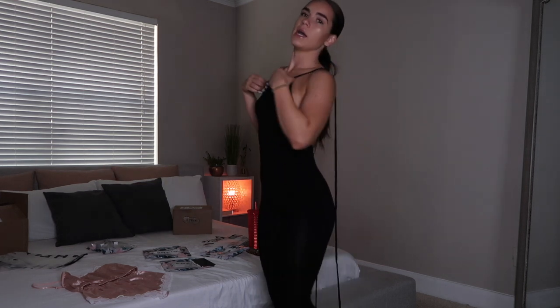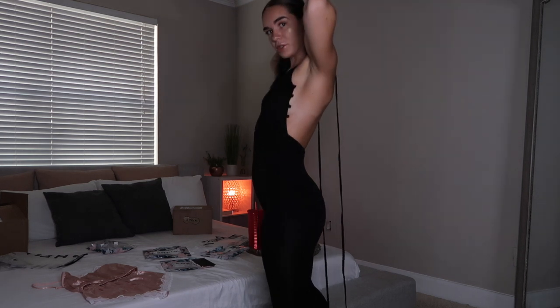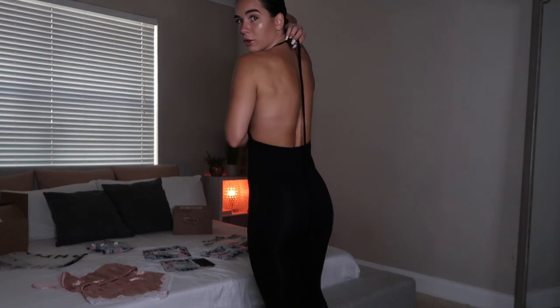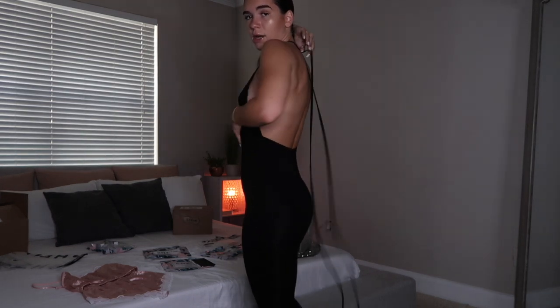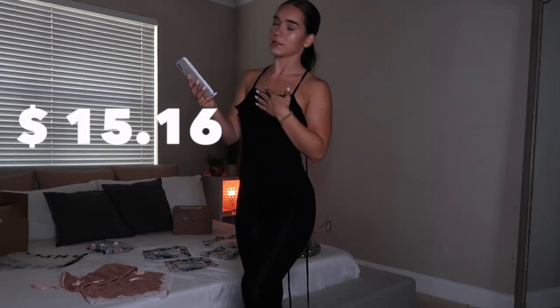So I bought a black onesie. I ordered this one, however, because I have short shoulders, like a short chest frame, and I was worried that if I had got a onesie, my torso was gonna be too long and my shoulders are gonna be too short and that, you know, it was gonna like fall. So I ordered this one with an open back. Now the open back has these little ties that you make a crisscross design with in the back, but I didn't wanna do all that. So this lace-up jumpsuit was $15.16.